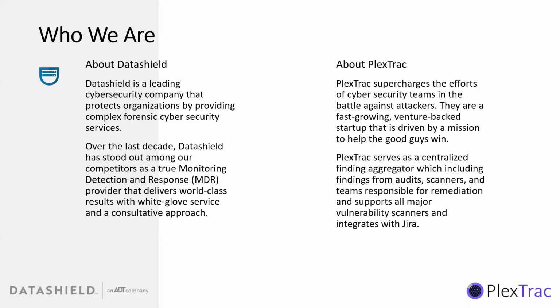Before we get there, a little bit more about who Datashield and PlexTrac is. So Datashield's been around for over a decade, one of the leading cybersecurity firms in the space, really provide a level of additional support for understaffed security teams, focusing in on managed detection and response, but also in endpoint protection and response, and of course, vulnerability management.